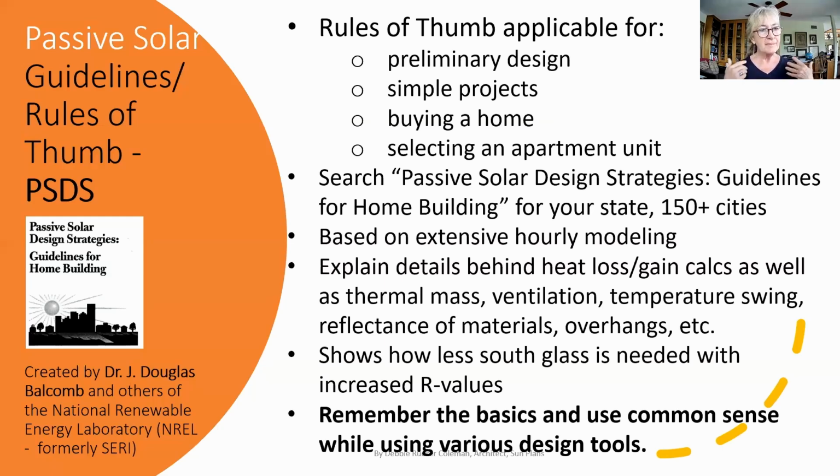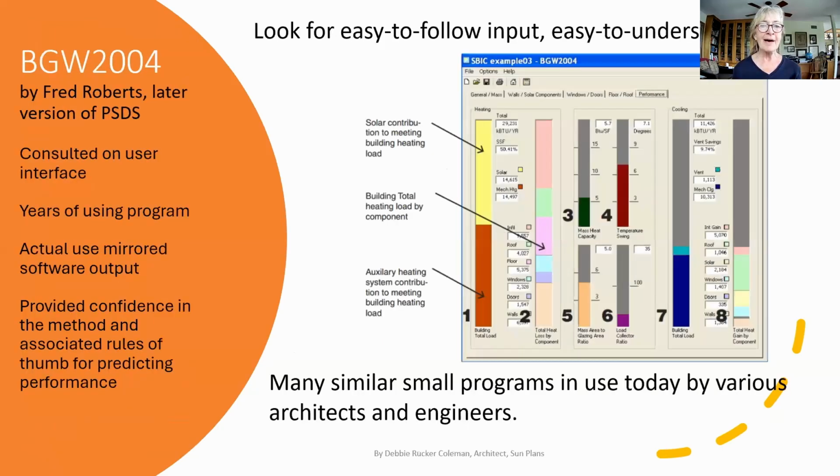But I guess the main emphasis here is remember the basics and use common sense when you're using different modeling tools. I like ones that are easy to follow, easy to input, easy to understand the output, even though there might be something really complex behind there. And this was a tool that I used for around 10 years. And after using it so much, it became almost second nature. So that's the point you want to get to, I think, with any tool.